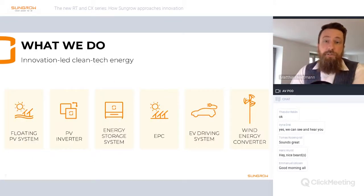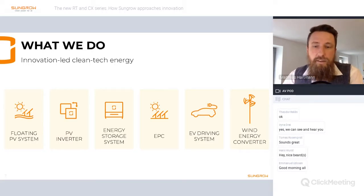Sungrow is not only an inverter manufacturer, we are a cleantech company. In Europe, we are famous for PV inverters and for energy storage systems, but in Asia, we do so much more. We built up the largest PV floating systems many years ago in China, and also in Asia, we are a big EPC. We are one of the biggest EPCs actually in the world. And since we have plenty of DC-AC conversion systems and such, we use the same technology for multiple purposes that are connected to renewable energies, such as wind converters or EV driving.